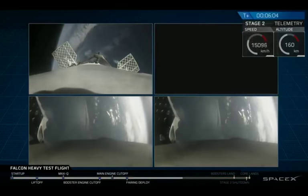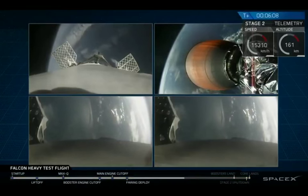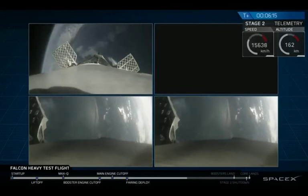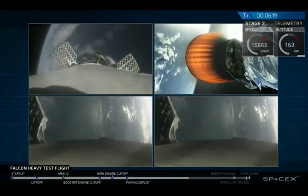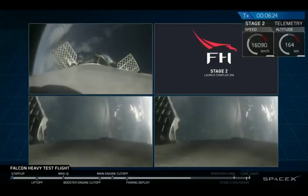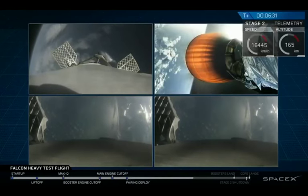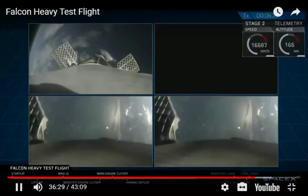Headed back towards Cape Canaveral Air Force Station, landing zones 1 and 2. The next step coming up for the side boosters and the center booster is the re-entry burn. That's going to slow all the boosters down from way faster than the speed of sound to just faster than the speed of sound, in order to reduce some of those aerodynamic forces and heating that occurs when you're moving that quickly through the atmosphere.